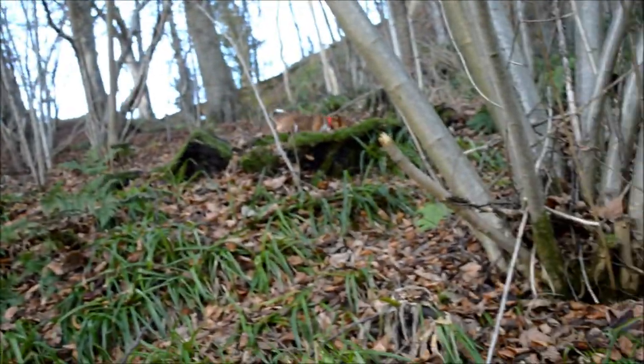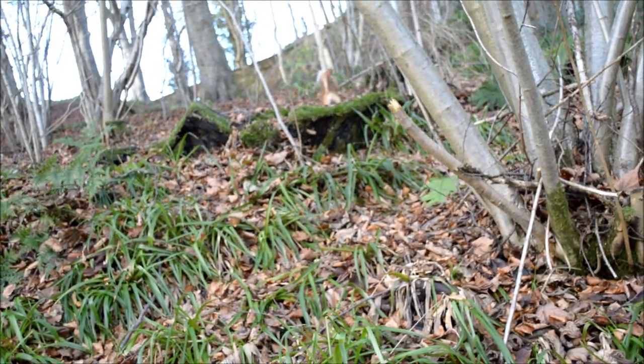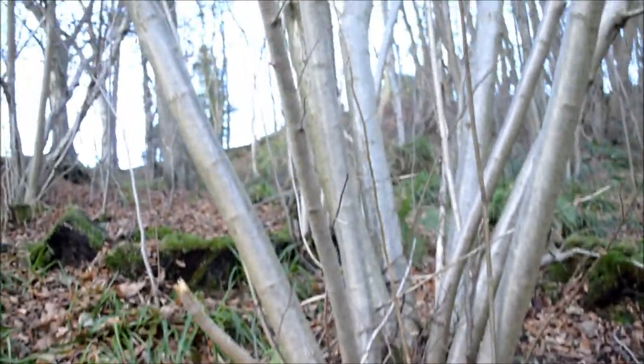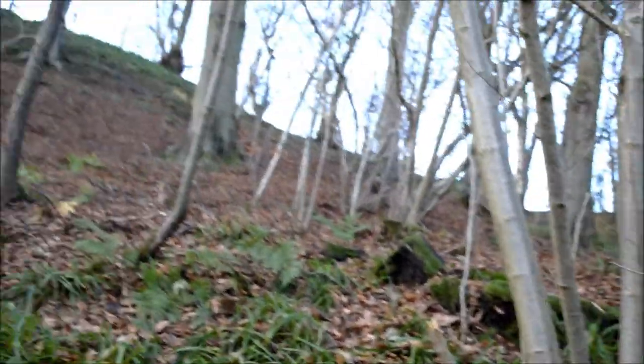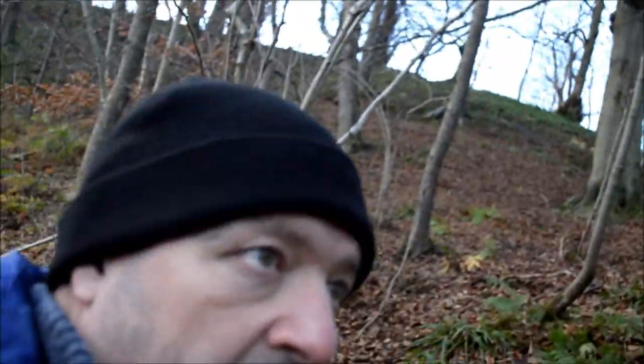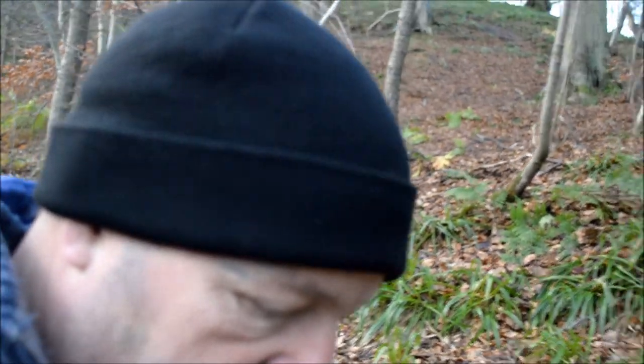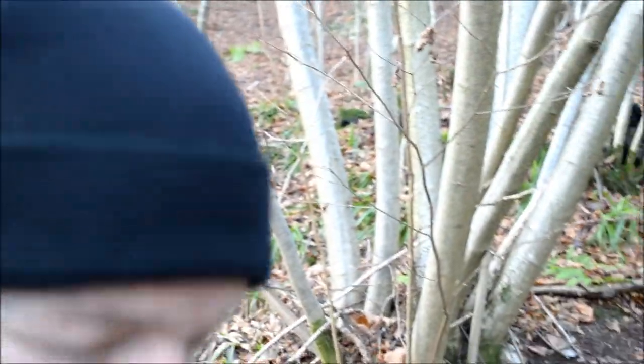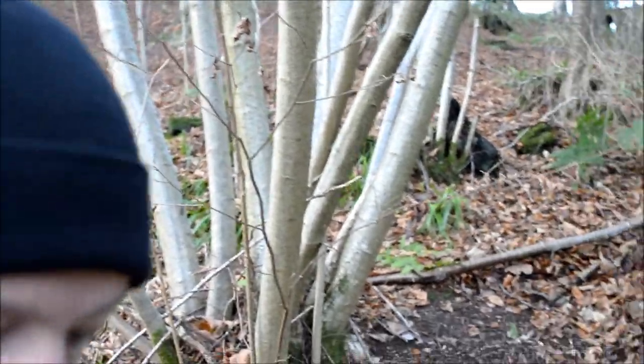And as you can see, I've got Ruby with us today, and she's full of life. She's pleased to get out after all the bad weather. We've had some terrible weather here the last couple of days, so I'm just pleased to get out myself, have a look. So we'll have a look along through the woods and see what we can find.